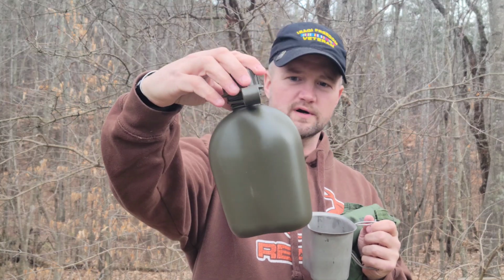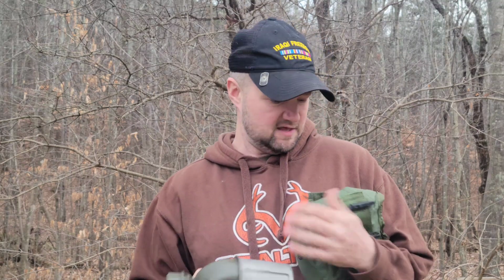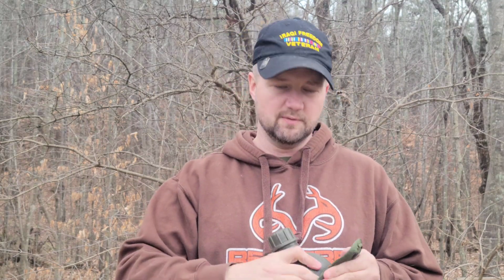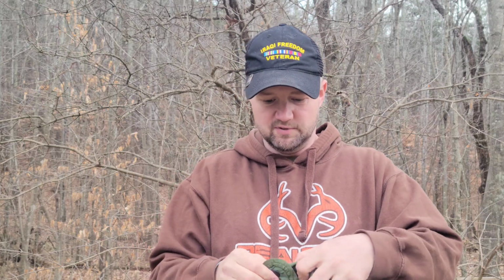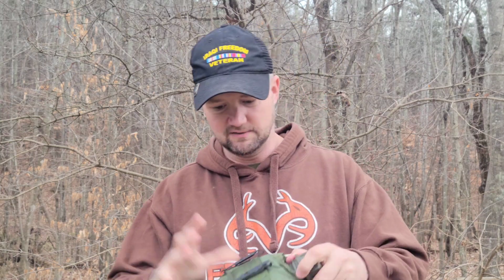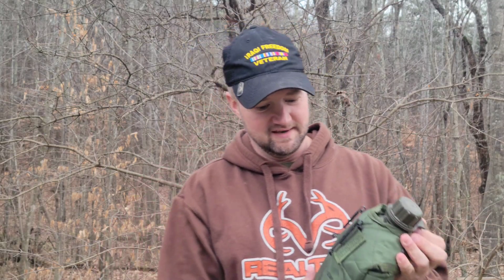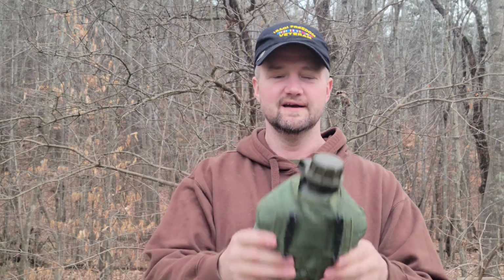So a 1 quart canteen cup nests inside, and the pouch that it all goes into. This is the winter pouch. It does help with insulating, so if you put something cold in here, it's going to stay cold a little longer. If you put something warm in there, it'll stay warm a little longer, but I don't recommend putting anything warm in the plastic bottle. And then it has the belt clips from the Vietnam era LBV, sorry, load bearing vest. I said it properly the first time. Anyway, more information than you cared to know, but I was going to contribute this in with the other items.